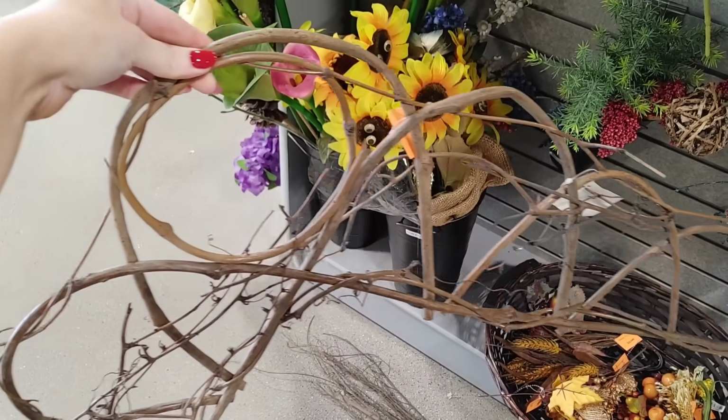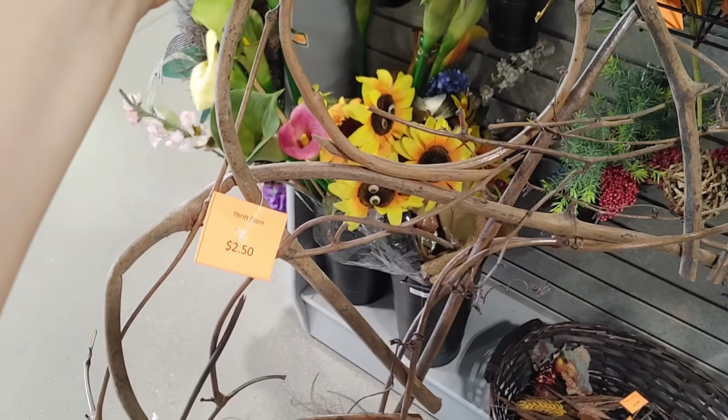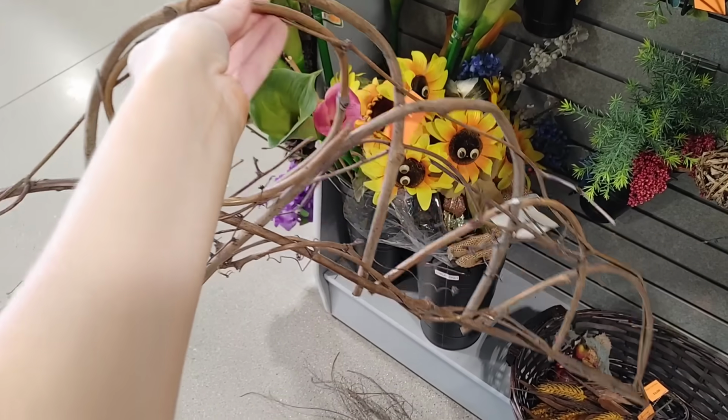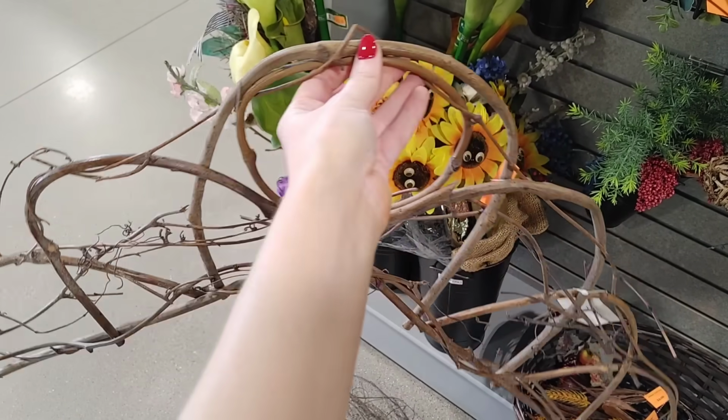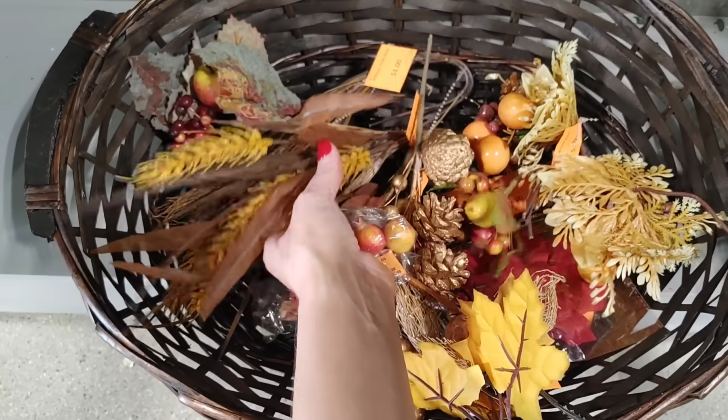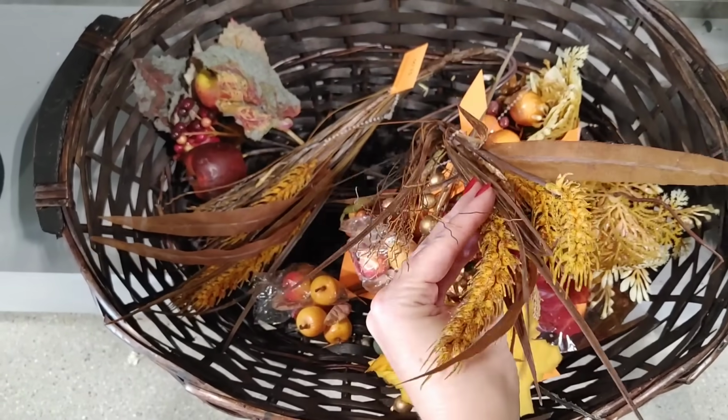And then I saw this really pretty twiggy, I'm not even sure what it would be called, almost a swag. I thought this was so pretty. You could add leaves to it. You could put this over top of a mirror or anywhere really. I just thought it was so gorgeous.